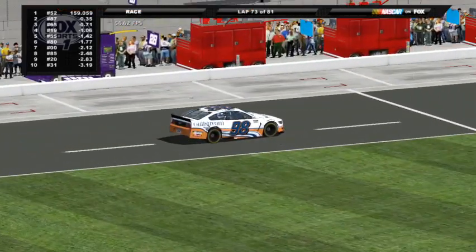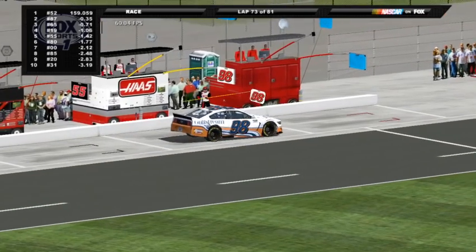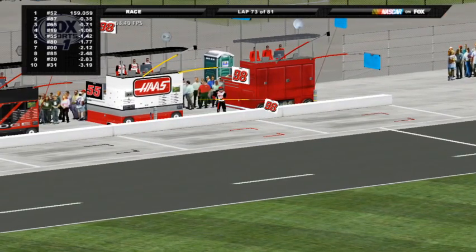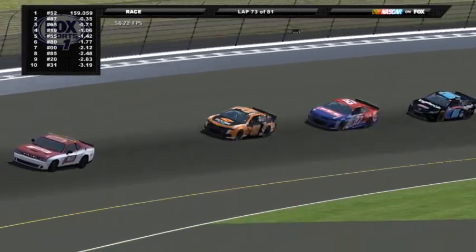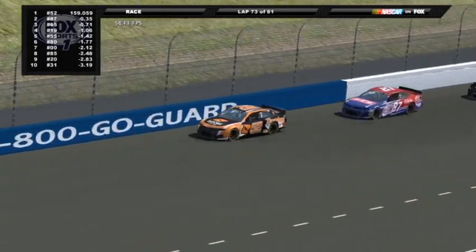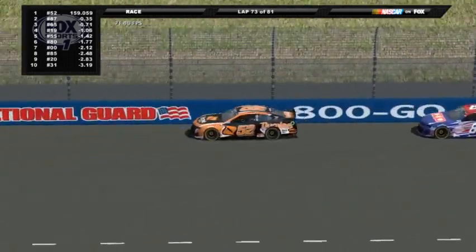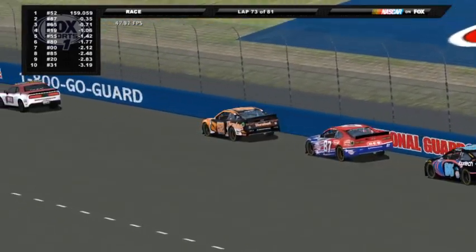His pit stall is near the front. And he's out. He is out of the race with a supposed oil leak. That is probably what brought out the yellow. I don't know why he was able to run pace if his oil was leaking. But take that as you will.